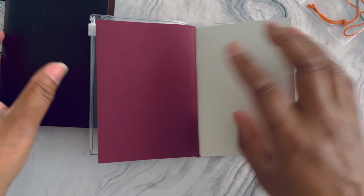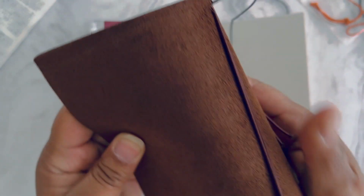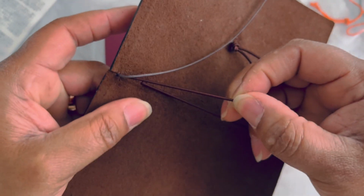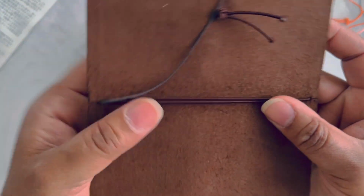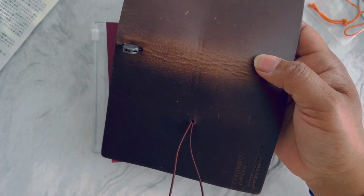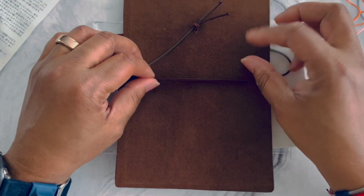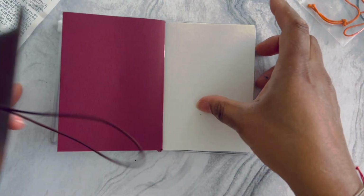As you can see, this one only comes with one band. Even though you see two here, it's only just really the one band, and you want to do the longest band. The second one here is actually the stringing mechanism for this. Not recommended for me to use that. I've seen people who do, but that's not the intended purpose. You want to take the longest string in here and string everything through.